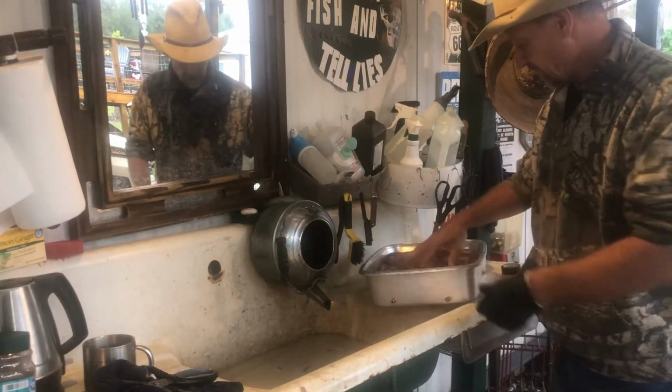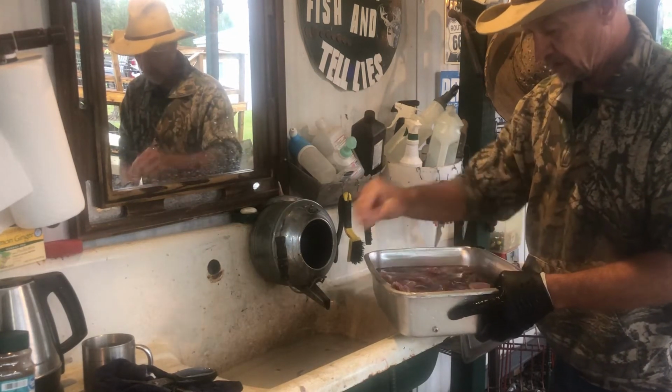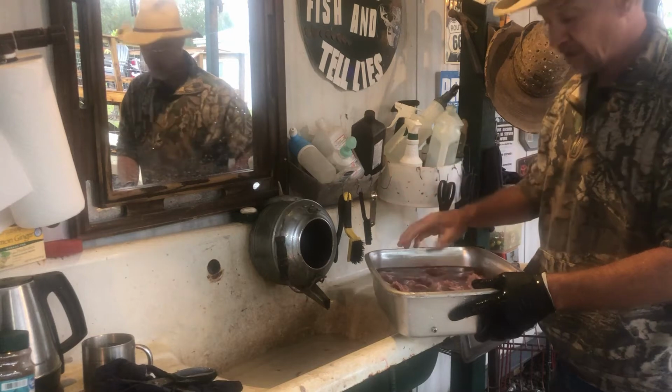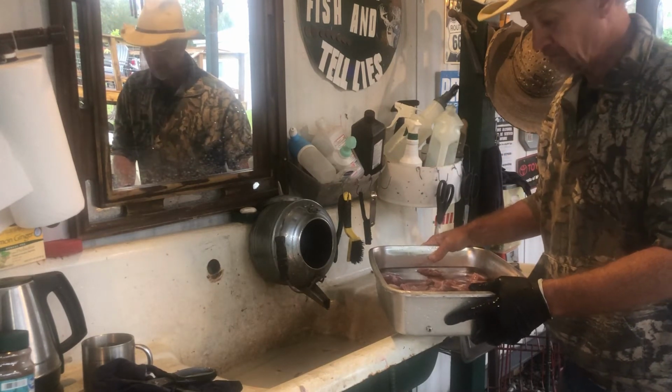So guys, that's how you skin your quail. Like I said, I'm gonna put mine in this outside ice box and let them sit in this cold water overnight, and then I'll bag them up tomorrow.